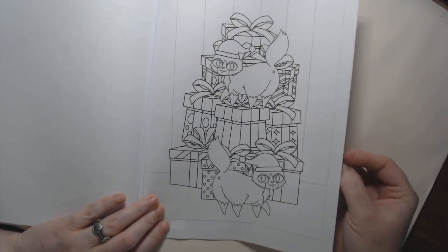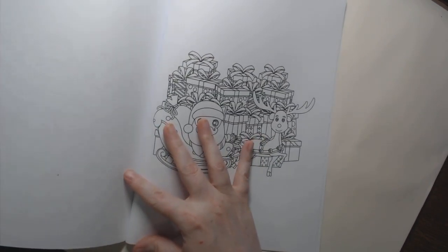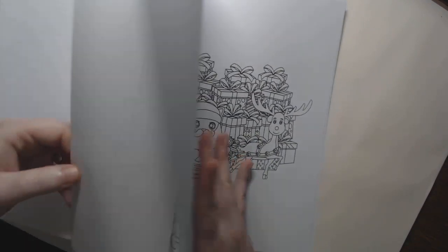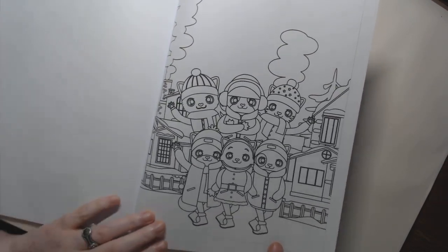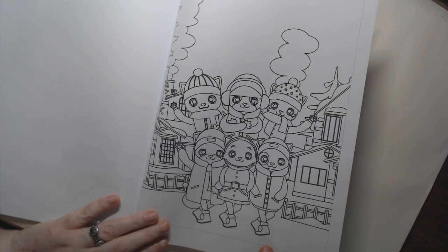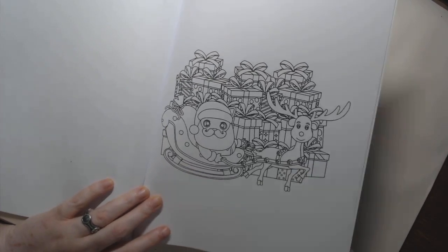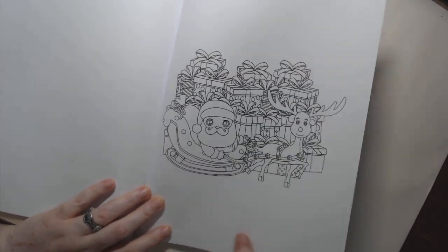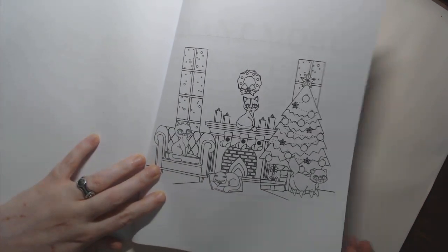Cats showing their butt. The cat accuracy in this book is definitely a high score. Well, in certain pictures. Other ones, I don't particularly see my cats in winter coats dancing around outside, or wearing a Santa beard. That's cute.